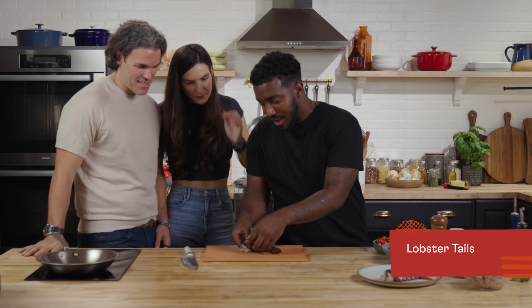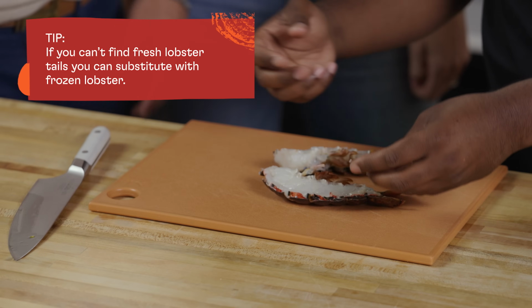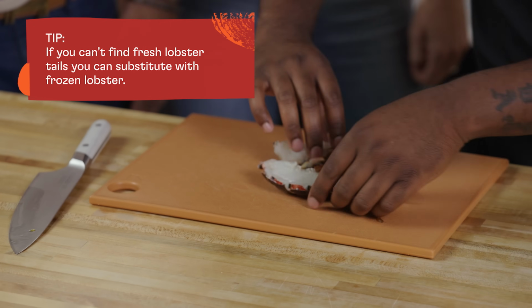I've never done this, so this is... So they're pretty much just split straight in half. You just cut it in the middle? Yeah. So these were already cut for us.